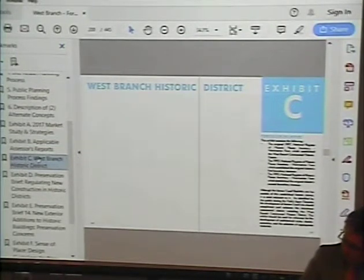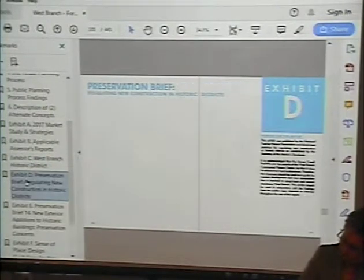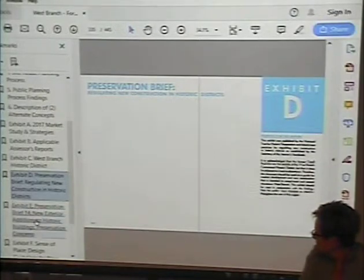The second exhibit is just any applicable assessor's reports for adjacent or neighboring properties for them to reference. The historic district nomination forms for downtown, and then that was extended twice, so both of those extensions are there. And then we get into historic preservation briefs. These are documents from the Secretary of Interior that lay out best practices for dealing with preservation. There are different ones that might be applicable for a developer to reference. This one's regulating new construction in historic districts, which granted we're outside of the historic district, but we're adjacent to it. So it's a good thing to reference, even though we're not building within a district.